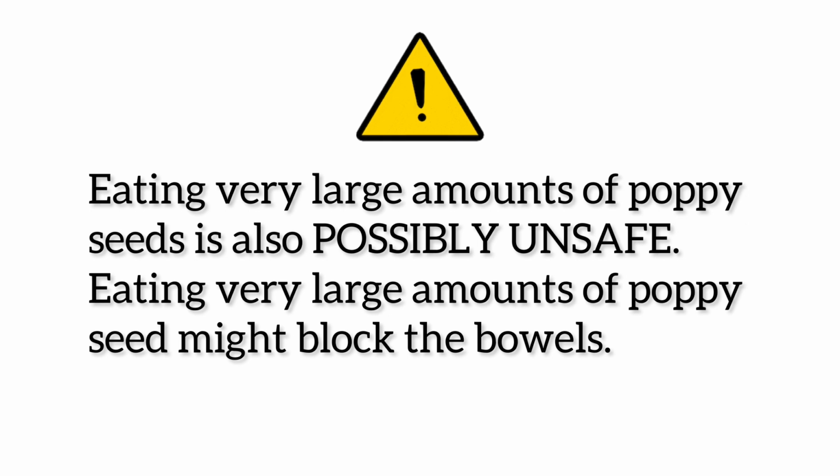You can eat this remedy twice a day for 3 days or until your constipation is completely cured.